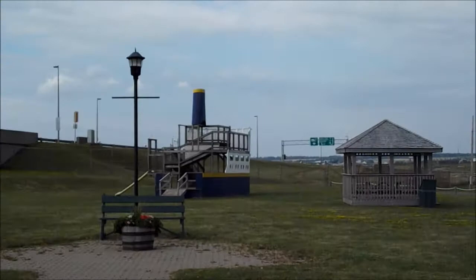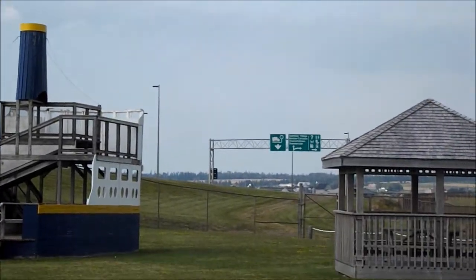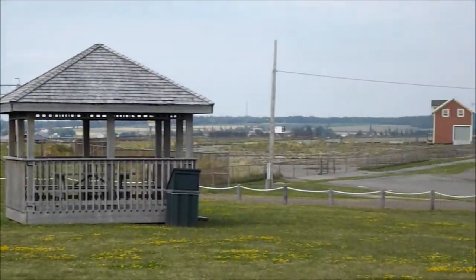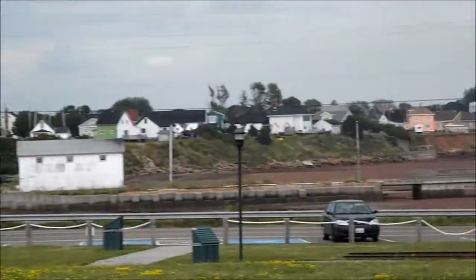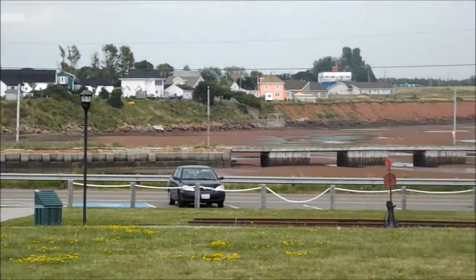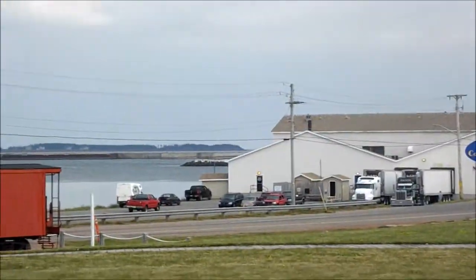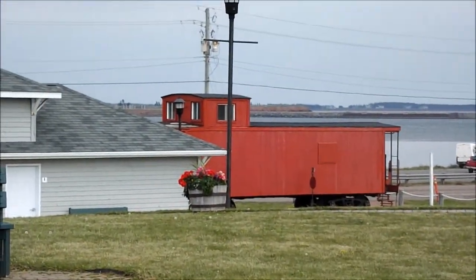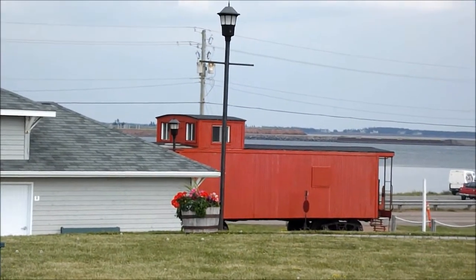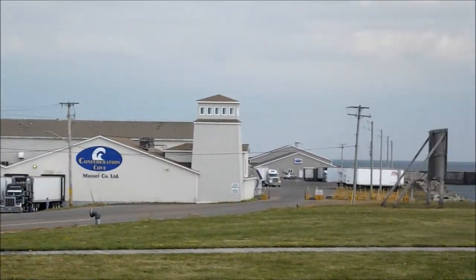Marine Atlantic used to have a ferry service over here and they no longer do it. Although, if you go down to Wood Islands, PEI, there's a ferry to Nova Scotia still. We didn't get a chance to go down there this year. Who knows, maybe on the way back. There's our trusty steed, the Corolla. It used to be a rail ferry too, back when there were rail lines on PEI, which they ripped up sometime in the 80s, I think. So it used to be a rail ferry as well.